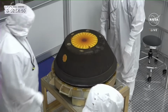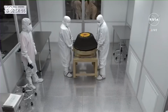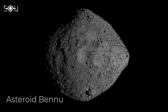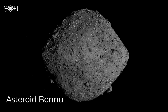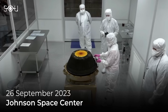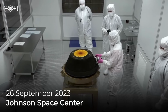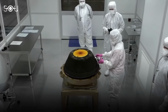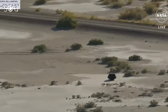NASA finally opened the space capsule containing the largest asteroid sample ever collected by a space mission. The sample came from Bennu, a potentially hazardous asteroid that's like a time capsule from the early solar system. On 26 September 2023, scientists at NASA's Johnson Space Center in Houston opened the lid on the sample return canister from the OSIRIS-REx mission, which had returned to Earth 2 days earlier with a sample from the asteroid.